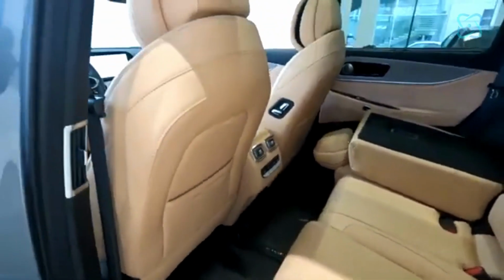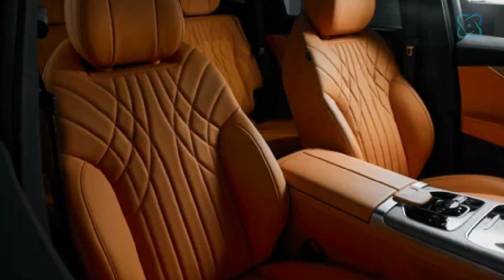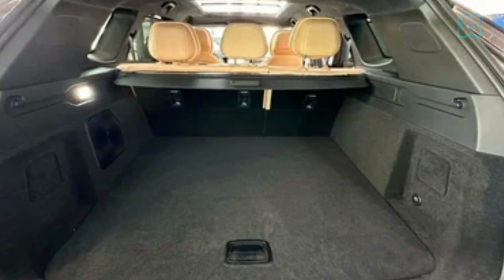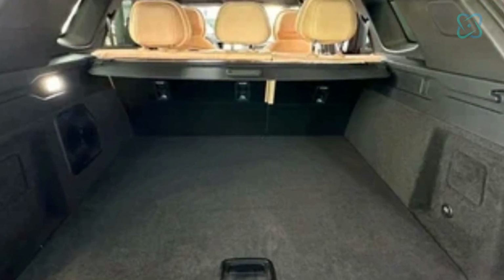This system offers a wide range of features, including GPS navigation, smartphone integration via Apple CarPlay and Android Auto, and a premium sound system that provides an immersive audio experience.